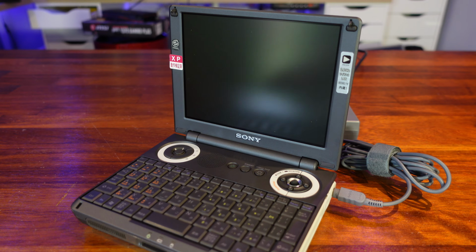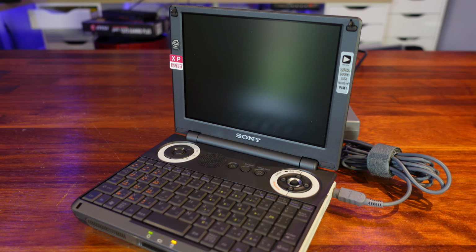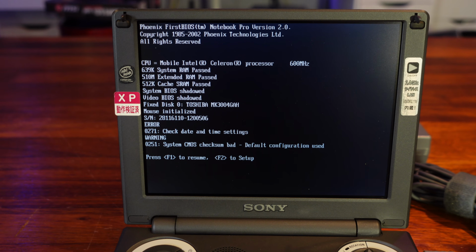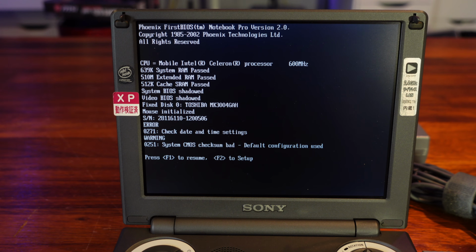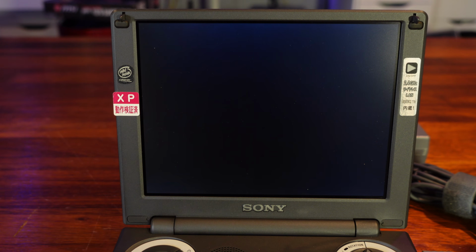Right, nothing to do now but turn it on. Okay, that's not surprising. The CMOS battery will be well overdue for replacement. But we can see here the RAM has been upgraded at some point to 512 MB, which will be a big help given how poorly a fully patched Windows XP install will run on 256.